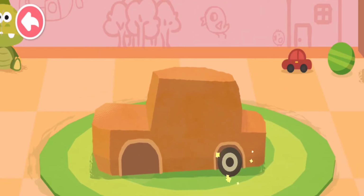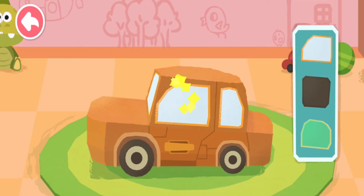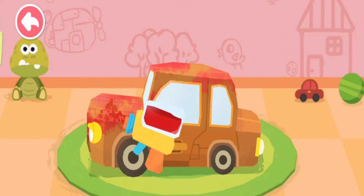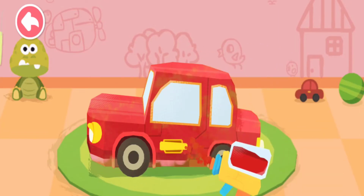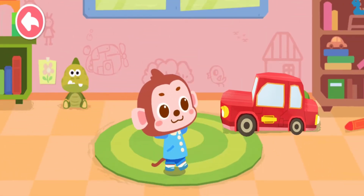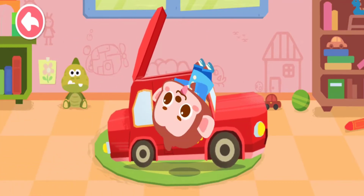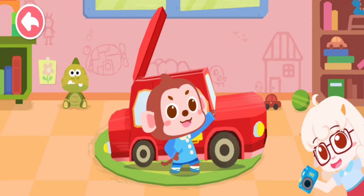Let's install wheels. Pick the car door you like. Car window you like. Pick a nice looking headlight. Spray the car with the color you like. I want to drive the car. Supercar transform! Take a picture together.